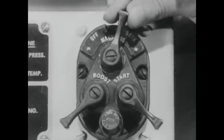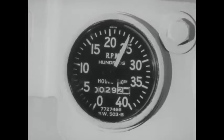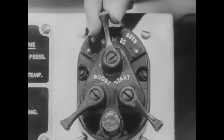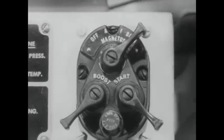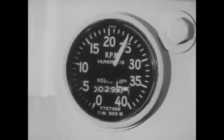He performs the same test with the mag switch in the A position. If the drop is less than 225 RPM, the accessory magnetos are okay. Caution: do not leave the magneto switch in either the A or F position for longer than 1 minute. At the conclusion of the magneto drop tests, he returns the hand throttle to the close position. The engine should run smoothly at a normal idle speed of 650 RPM.